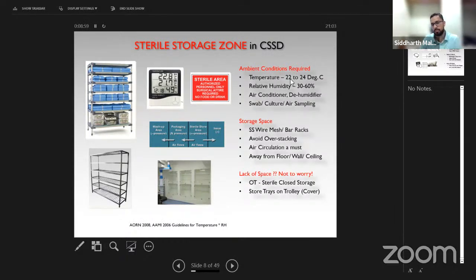The temperature required at this place is around 18 to 24 degrees Celsius and relative humidity is 30 to 60. This gets maintained if you have an HVAC system already. Regarding storage space, you should avoid overstacking of the material one on top of the other, and that would result again in a lot of condensation. And try to put them a little away from the floor, the wall and the ceiling, say around half a foot, if it is possible, that should be fine.